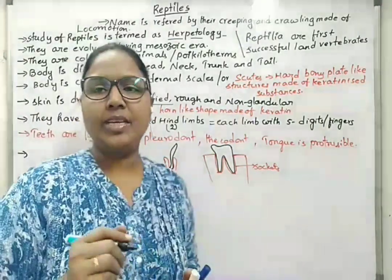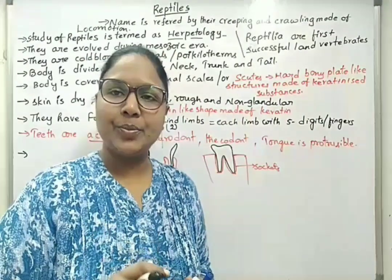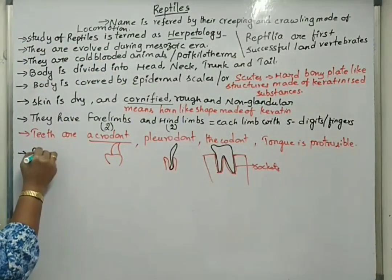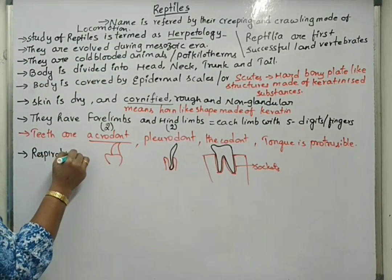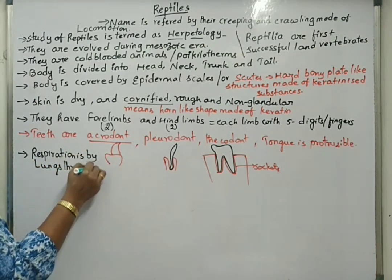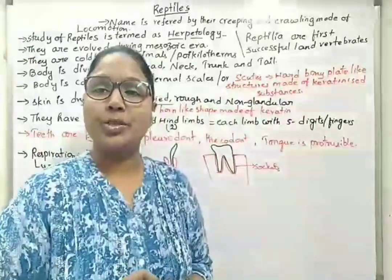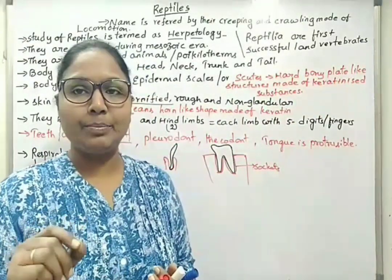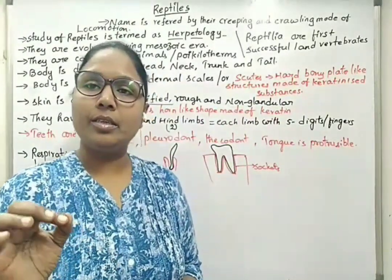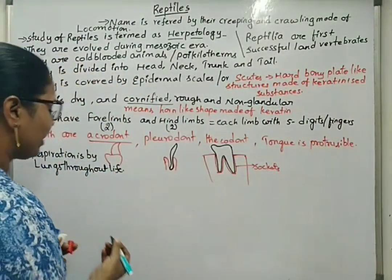In amphibians, we have seen that in the larval stage there are gills for respiration. But in reptiles, respiration is completely by lungs throughout life. Heart is usually 3-chambered or 3.5 chambered, which is also termed 4-chambered heart. In fish and amphibians we have also seen a 3-chambered heart. It is a little better developed in Reptilia.